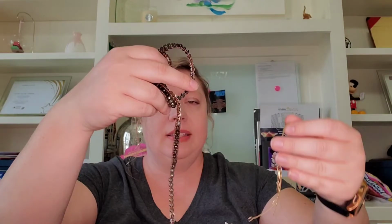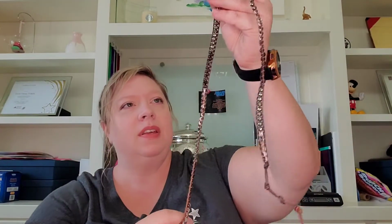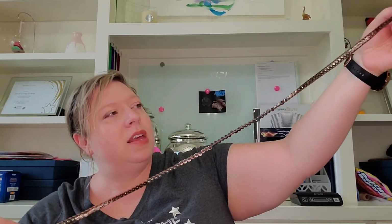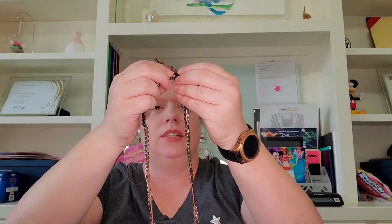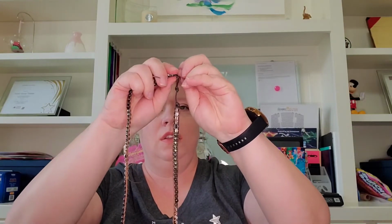Okay, we've got something wrapped in bubble wrap, which is always fun. Some sort of jewelry situation here. Actually, I think there's two pieces that are tangled. Okay, so we have this long beaded situation with like a leather binding. There's no brand or anything on it, so it's just like this. Okay, I don't know that I'll sell that.